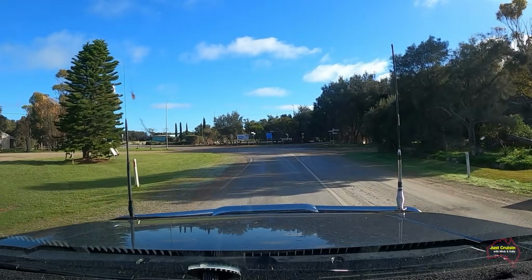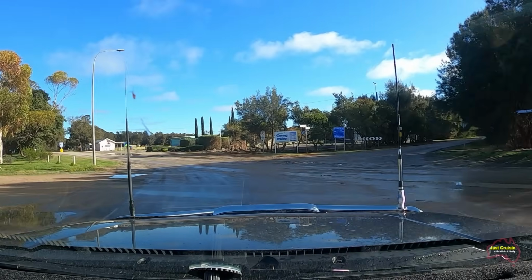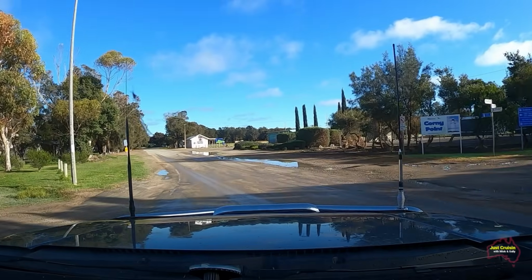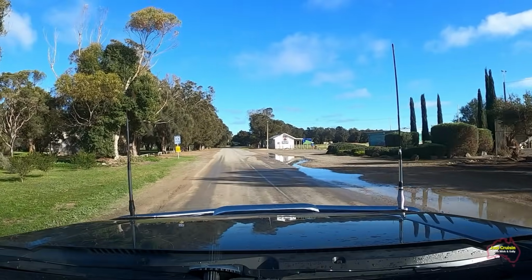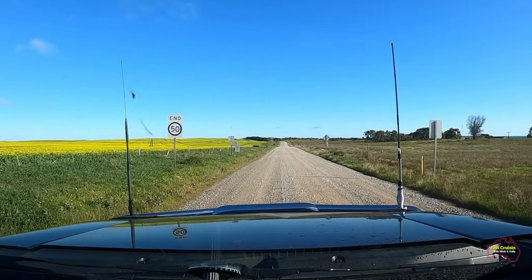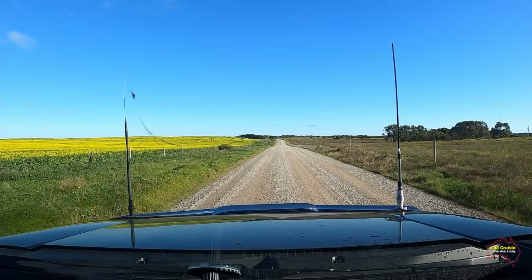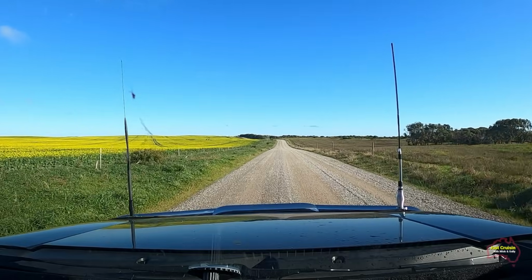Our first destination for the day was Corny Point Lighthouse, and here we are now going into Corny Point itself. And once we leave Corny Point is where we leave the bitumen, and for the remainder of the time it's all dirt road. But like every bit of dirt road that we've been on down here on this trip, they're all well maintained roads and no issues with them at all.